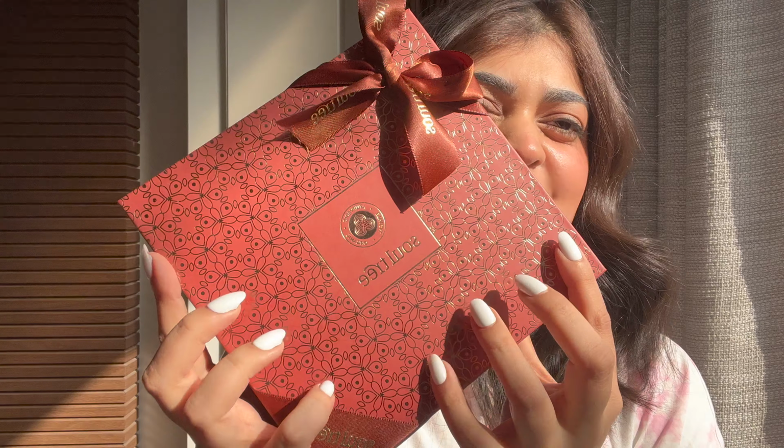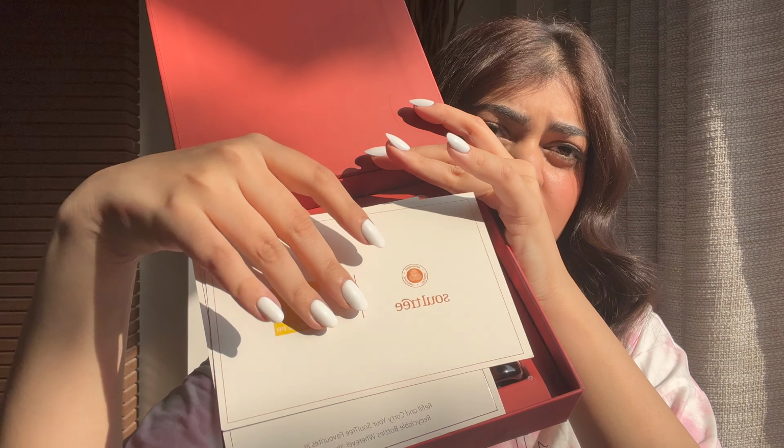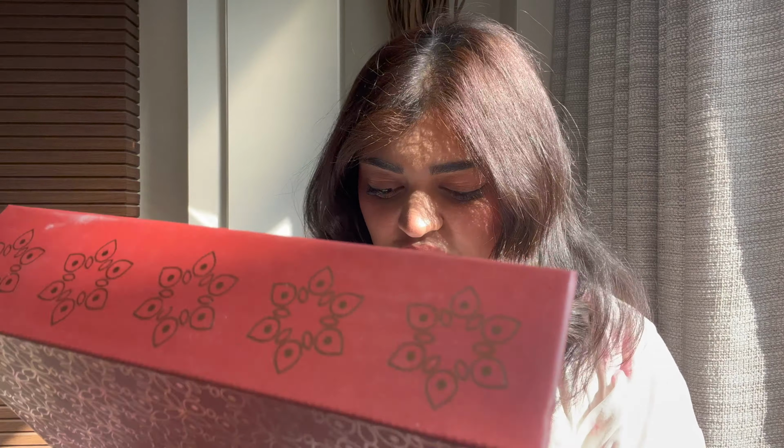Next up, we have this cute little thing by Soul Tree. Feels bad sometimes to open these because they're so beautifully packed. So this has a body wash, face and body mist, and hand and body lotion. It smells nice. It smells like... oh my god, it smells so good.